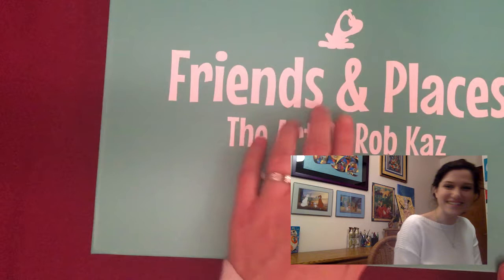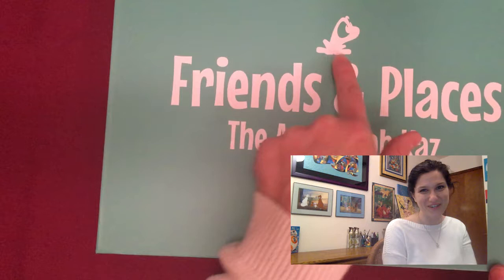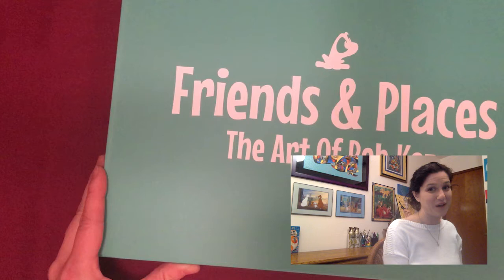So I've already opened up the mailer, so I'm just gonna pull this out, the packing slip in here. Okay. Oh my gosh, it looks so good already right in the box. It's got Beauregard, which Beauregard, or Beau for short, is right there on the front. Friends and Places, The Art of Rob Kaz. This is amazing. Oh gosh.